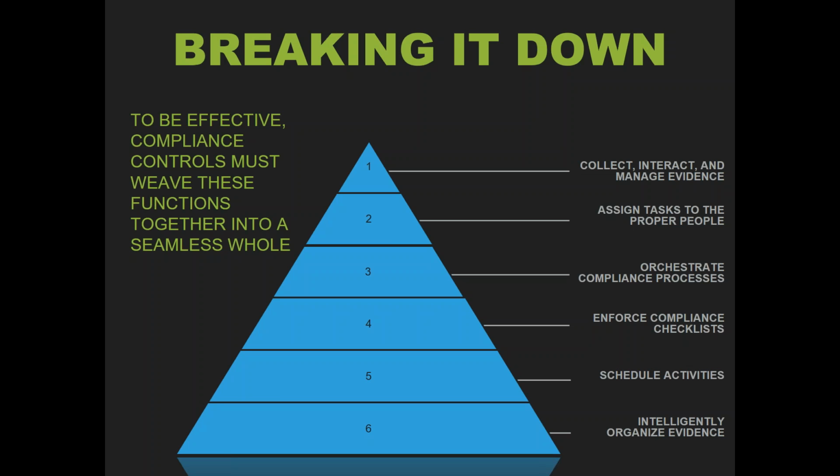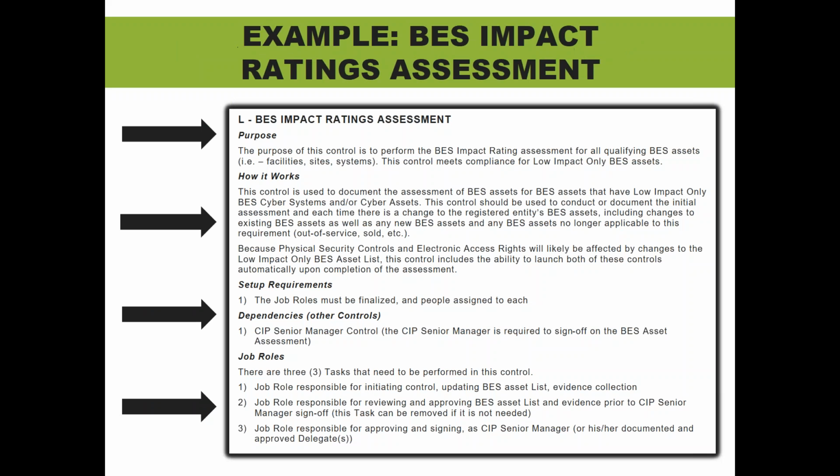Now, the next step, what I want to do is shift a little bit and look at the documentation on one of our controls, just to demonstrate how we're approaching that and put in a little more context around it. So let's go ahead and start looking at that.